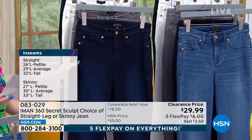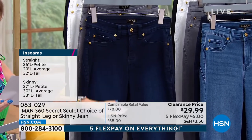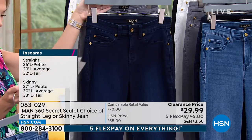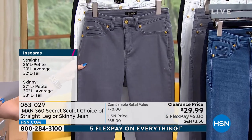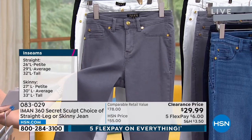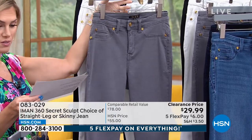This is the darkest indigo, so we call this dark indigo. Still a little bit of that washed look in the front, so it can be your evening jean. It can also be a jean you wear just running around. Then we have it in frost gray, washed gray, which I love this gray color. I think everybody should have gray, and this is the colorway that you can do it. You can wear this year round as well.